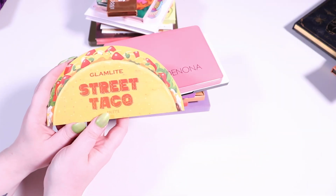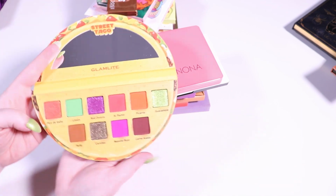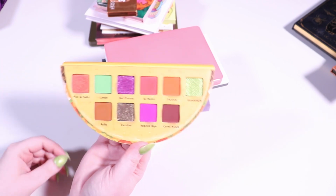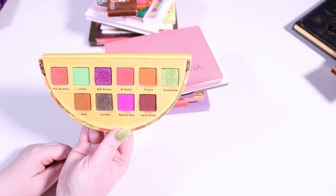Here we have the Glamlight Street Taco palette. It just looks like that. I opened it upside down. This is the smaller of the two. They have a larger taco palette as well. I really like this. I think this is really fun.